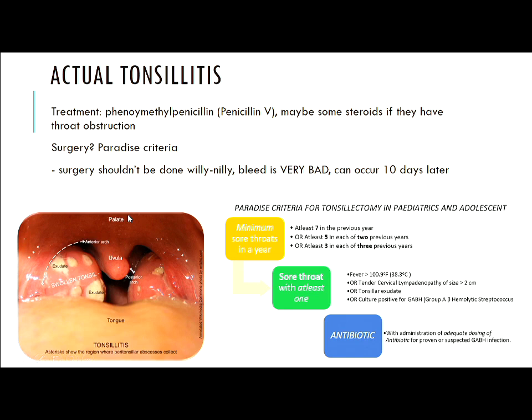So tonsillitis, this is what it looks like. They get this really gross exudate and the tonsils are quite enlarged. It's not just a red throat. So treat with phenoxymethylpenicillin or penicillin V. If it's really big like this and they can't breathe properly, you can also give them steroids. I've seen people be given injections of dexamethasone.